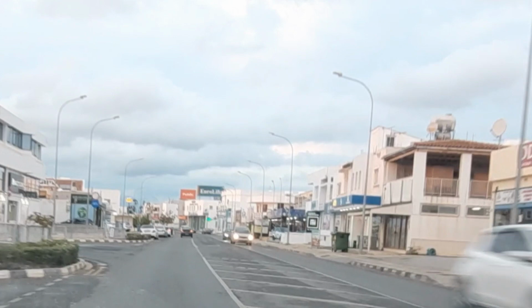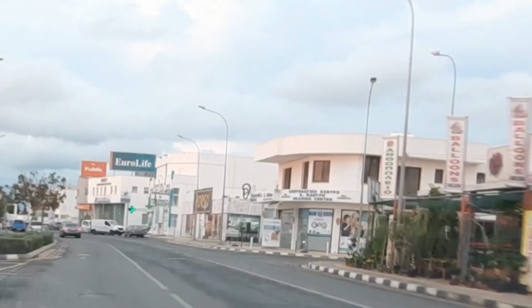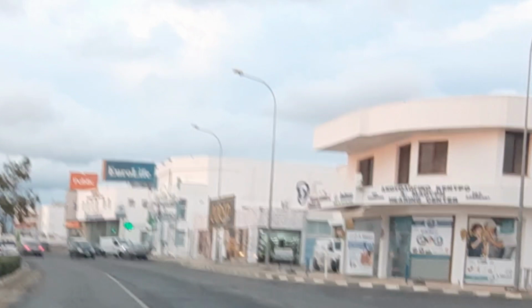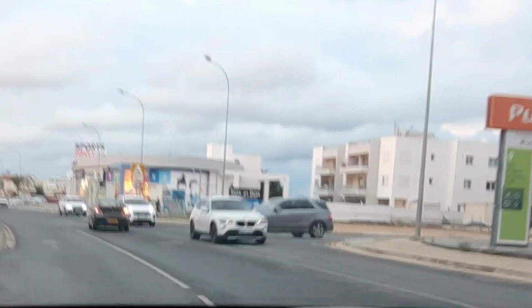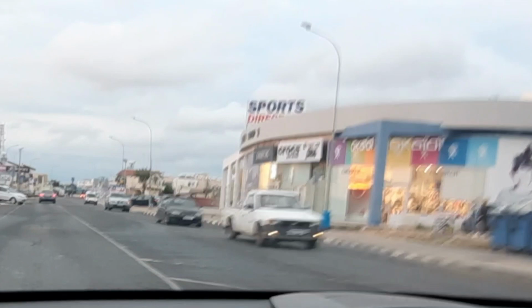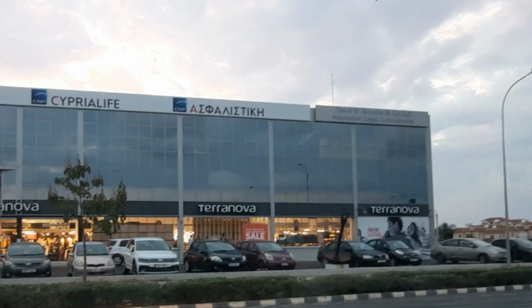We've got a second-hand shop and Holland & Barrett. There you go. A United Parcel Service shop. And there's Marks & Spencer's, but it's not a big one, it's a small one. Next door is Lidl's, and on our right is Sports Direct. Terra Nova, that's a good shop. It's got nice clothes in there, reasonably priced.